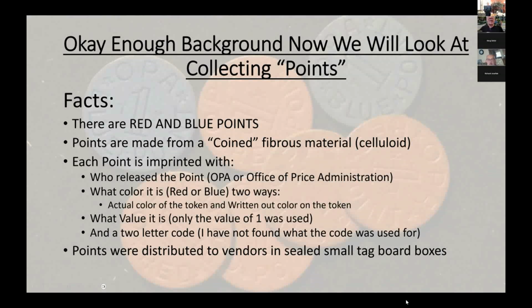Okay, enough about the background. We'll look at collecting the points. There are red points and blue points. Points are made from a fibrous material, celluloid, and each point was imprinted with who released the point, OPA or Office of Price Administration, what color it was, red or blue, two ways, the actual color of the token, and written out in color on the token, what value it was, only the value of 1 was used, and a 2-letter code. This is what makes them collectible.